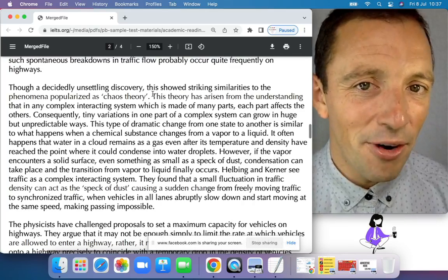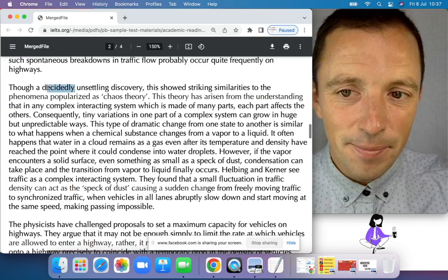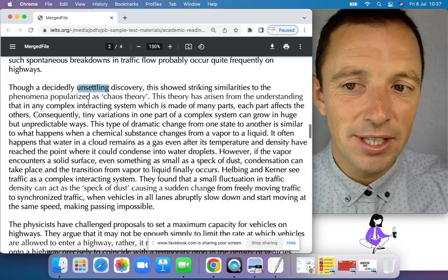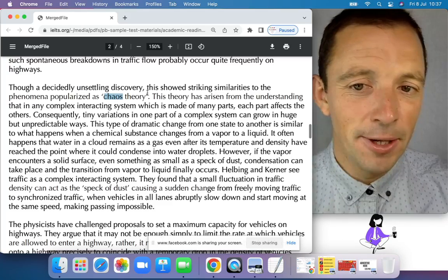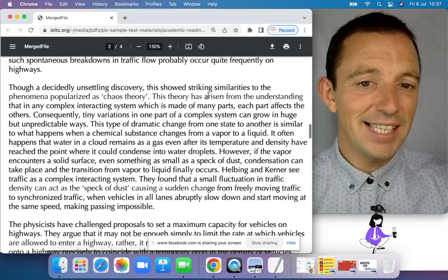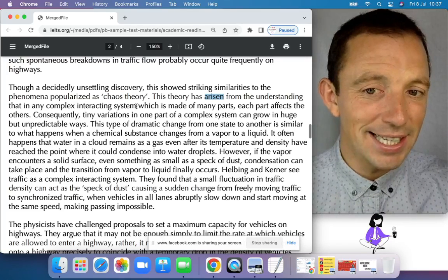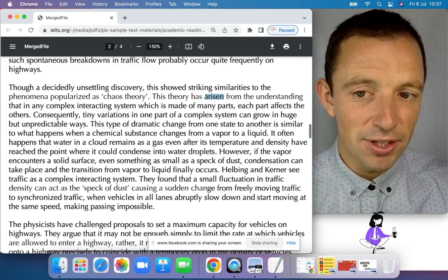Okay, let's begin paragraph B. Though a decidedly unsettling discovery, this showed striking similarities to the phenomena popularized as chaos theory. This theory has arisen from the understanding that in any complex interacting system which is made of many parts, each part affects the others.